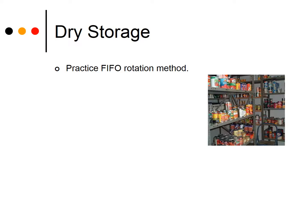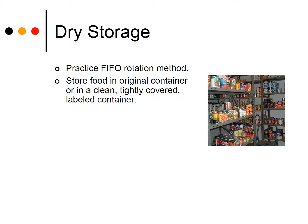Dry storage. Similar to freezer storage, practice the FIFO rotation method with your dry storage items. Although these foods are least likely to support bacterial growth, they should not be neglected. We tend to think that canned and dry goods have an indefinite lifespan, but 1 year is the recommended maximum storage time under ideal conditions.